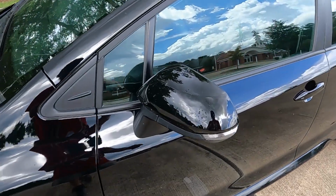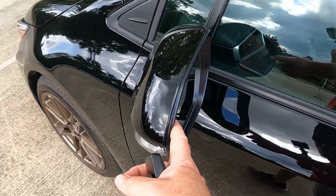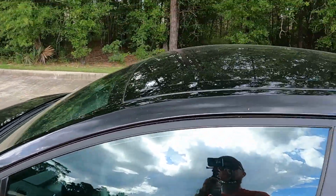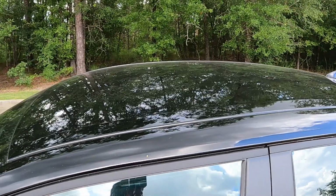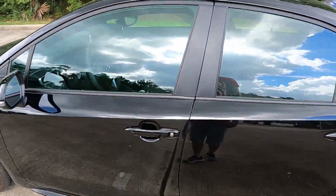But as you walk along, the mirrors have been updated. You've got the external turn signals here. These have been upgraded with the optional blind spot monitoring and rear cross traffic alert. This car, in at least the one I have, does not have a sunroof of any kind, which is not so much a negative to me. I could kind of do without one of those anyway.